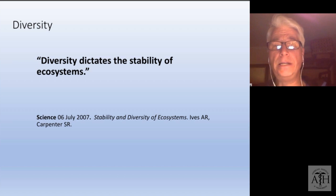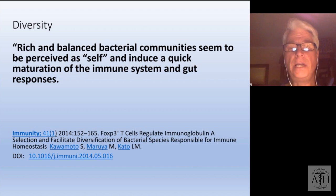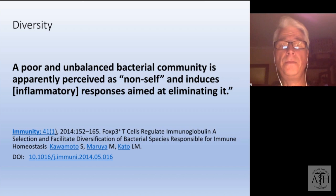So diversity is what actually dictates the stability of most ecosystems, and this is true with the human microbiome as well. We know that rich and balanced bacterial communities seem to be perceived as self, and we're talking about the human gut in this circumstance, and they induce a quick maturation of the immune system and gut responses when there is a diverse collection of organisms. And when the collection of organisms in the gut is not diverse, when it's unbalanced or what we call dysbiotic, this set of organisms is perceived as a foreign entity, and it induces inflammatory responses.